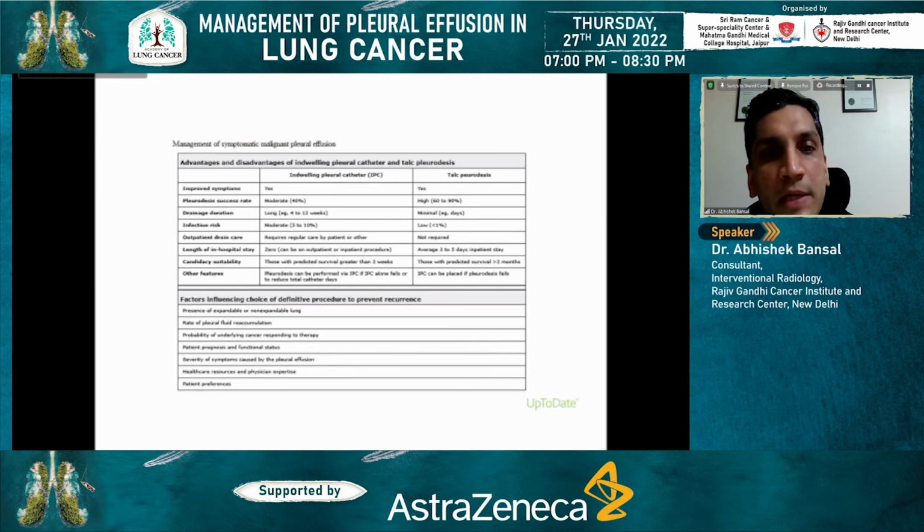The length of hospital stay is 0 with IPC. Patients can undergo these procedures on an OPD basis. Whereas with talc pleurodesis, you would need to admit the patient for at least 3 to 5 days. Again, patients who have a shorter lifespan are the ones who can be opted for IPC. And for patients who we feel have a longer lifespan, talc pleurodesis can generally be preferred. Again, pleurodesis can eventually be performed through an IPC also if spontaneous pleurodesis fails.